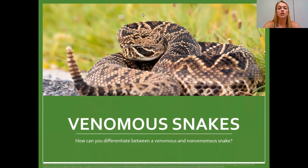So how can we determine if we're looking at a non-venomous snake versus a venomous snake? That's really important, because if you're really close to a snake, you probably want to know pretty quickly how potentially bad they could be if they were to bite you.